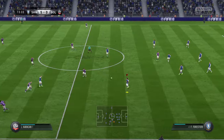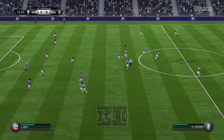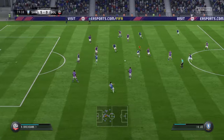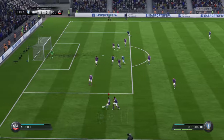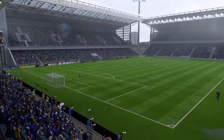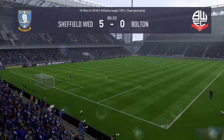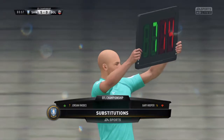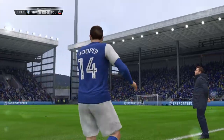Gary Hooper! Stephen Fletcher. Could be dangerous. Came in with a challenge. Gets his cross in. There'll be a signal here at the corner. Well, Alan, it is the substitution now. Wonderful to watch. He took those two goals superbly well.